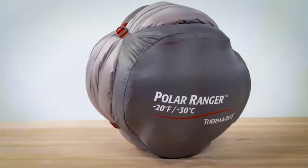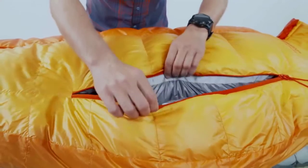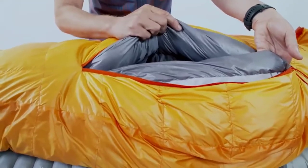The bag packs down small thanks to the high fill power and our decision to use Therm-a-Rest's unique ThermaCapture material. We line the bag with this reflective material to help retain and reflect your radiant body heat. This lightweight material adds extra warmth without creating any additional bulk or weight.